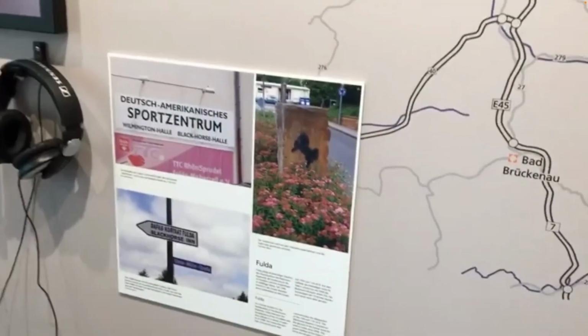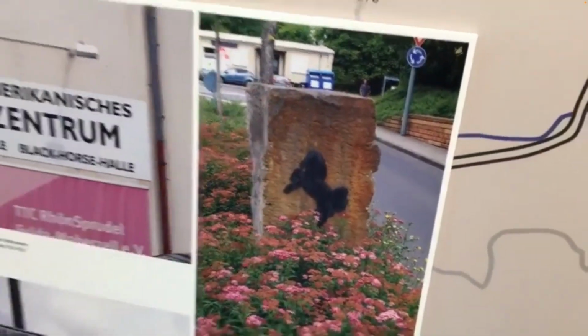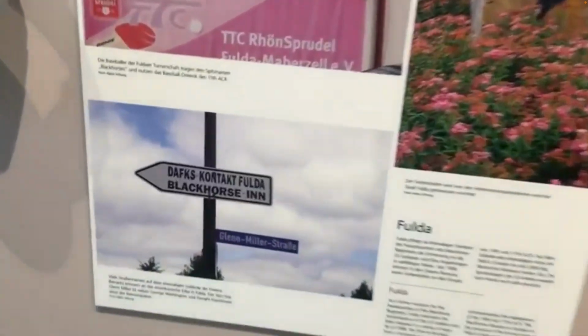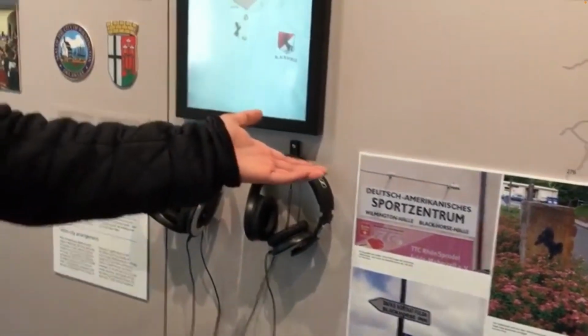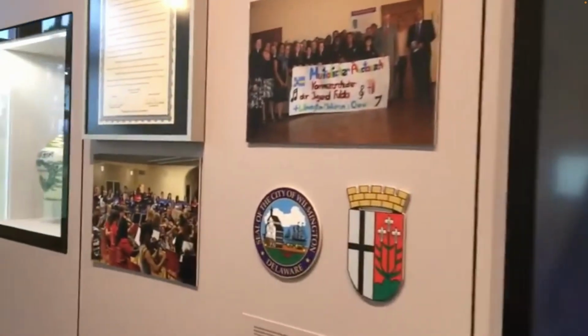And as you see, there are signs of the American military presence everywhere. Even some of the streets in the cities have American names, like the famous Glenn Miller Street. Oh, yeah. And we have a German-American gym. It's a German-American sports ground. Up to this day, there are German-American friendship clubs, partnership clubs.